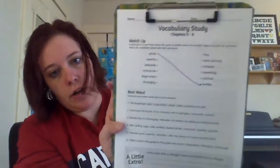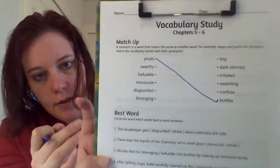Okay, so our first word is phials. Phials in the Harry Potter world are little tiny glass bottles that they would put liquids in, like potions and things like that. So phials and bottles are synonyms. That's where the first line is going to go. I'm not the best line drawer, but that's what it looks like.